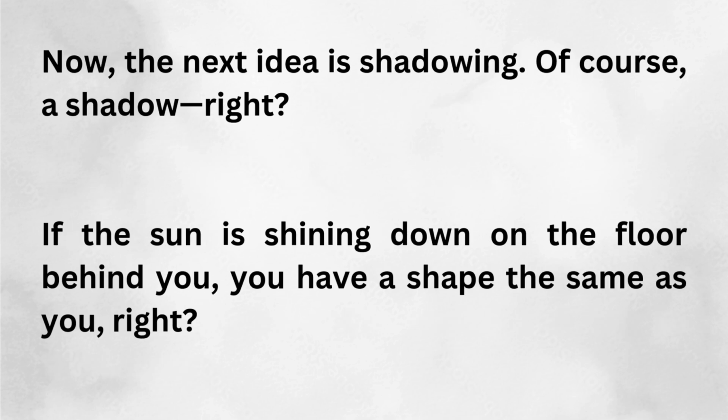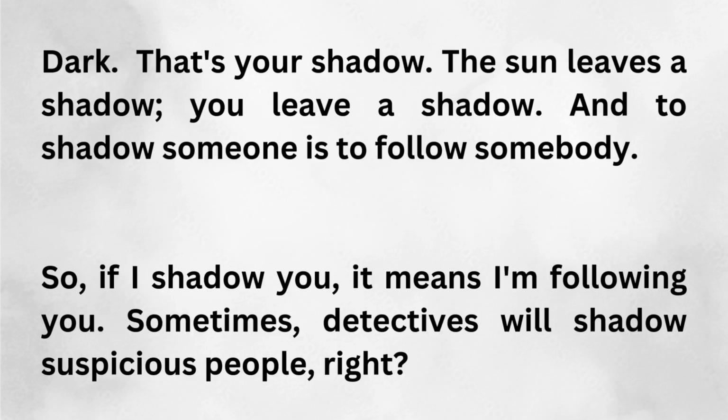Great. Now, the next idea is shadowing. Of course, a shadow, right? If the sun is shining down on the floor behind you, you have a shape the same as you, dark. That's your shadow. The sun leaves a shadow. You leave a shadow. And to shadow someone is to follow somebody. So, if I shadow you, it means I'm following you. Sometimes detectives will shadow suspicious people, right?